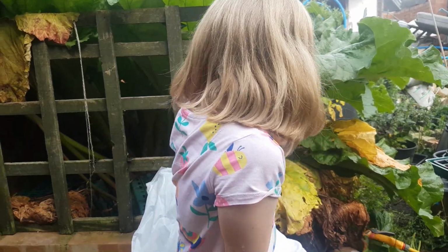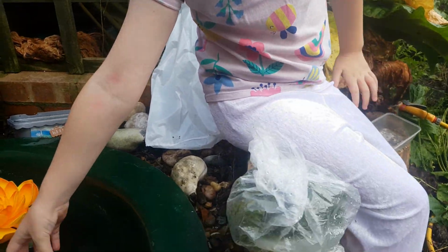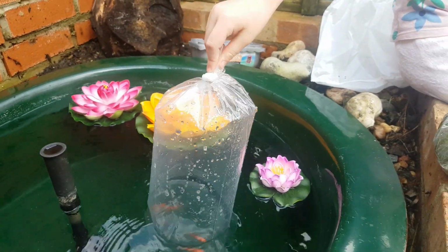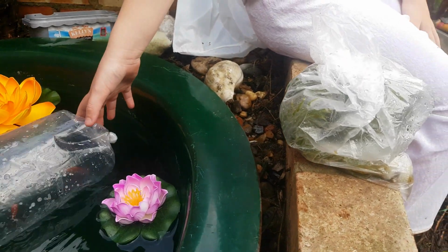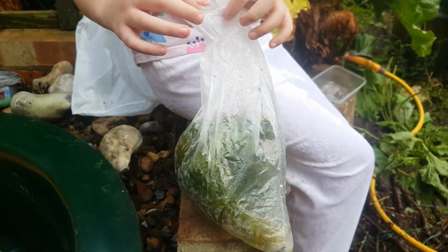So we've got the plants to keep the water clean. We've also got the fish. We've let them sit so the water temperature is quite equal. Oh, so you leave them sitting in the bag so the water temperature equals out. Okay. Right. So it's not a shock to them. Let them float around.